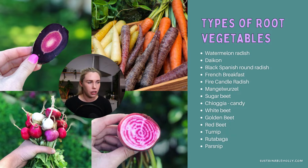Another one is the rutabaga, I think that's how you say it, which is a cross between a turnip and a form of wild broccoli or a brassica, and that's quite a large one as well. So it's really interesting to see which family all these root vegetables come from.